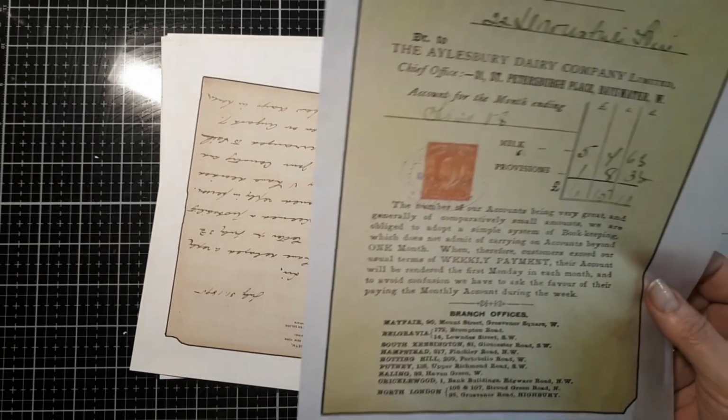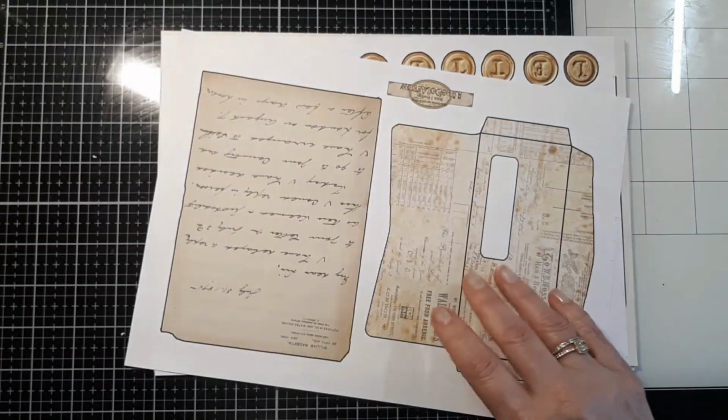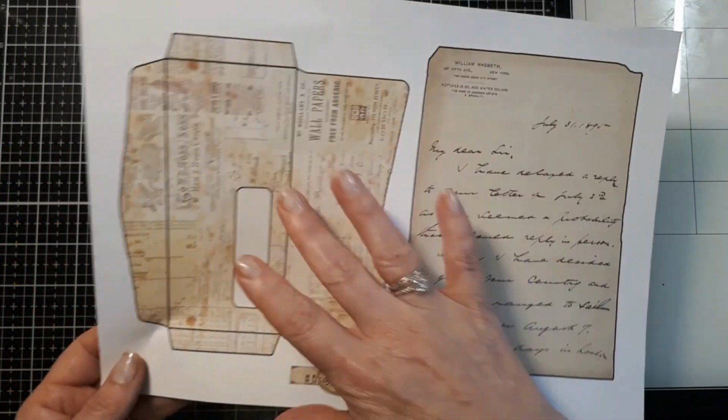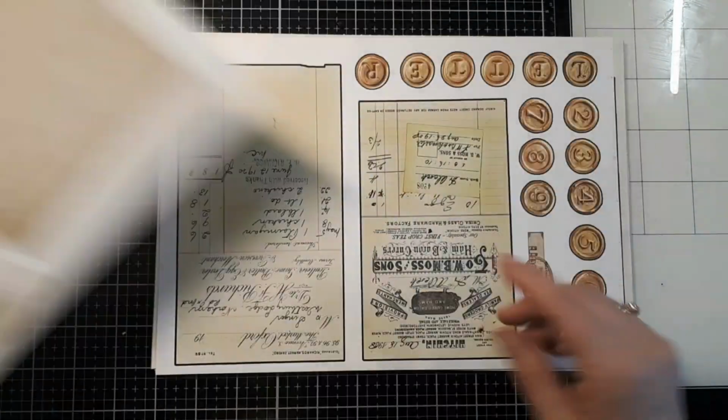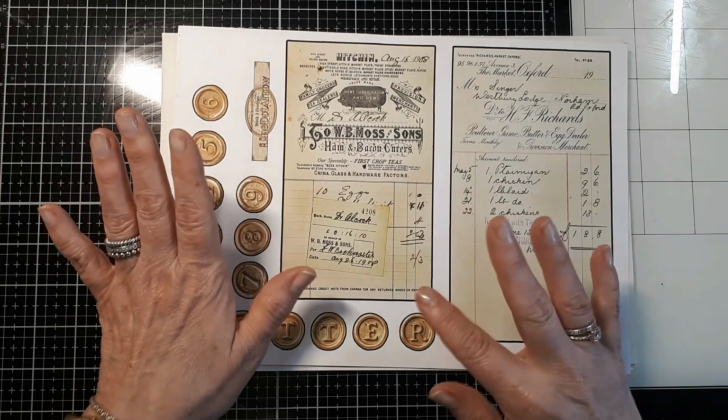I'm not sure. Do I have this twice? No. Well, this is also one of the documents. I printed this on tracing paper too. Then you have a smaller version of the envelope and this document. Smaller version. No, this is not the smaller version yet. Oh yeah, you do. I already showed you.